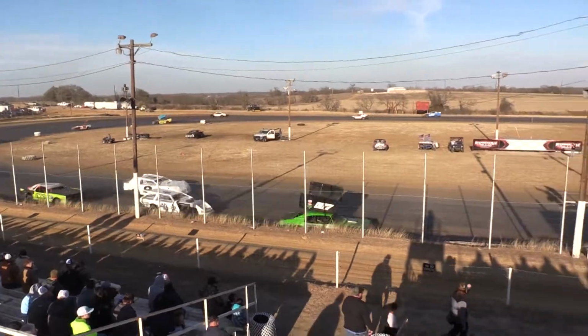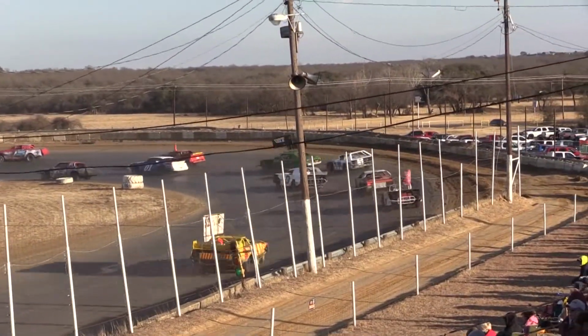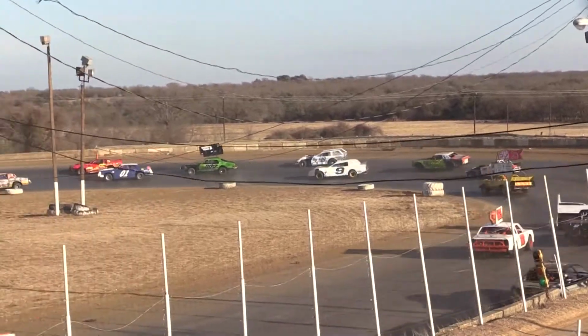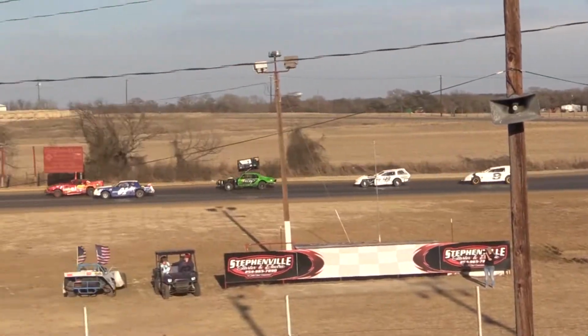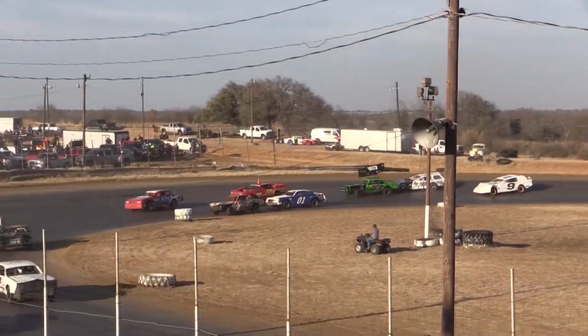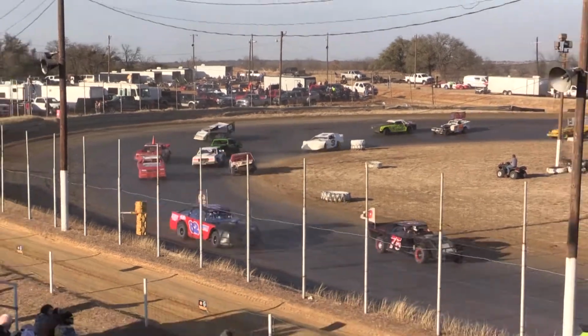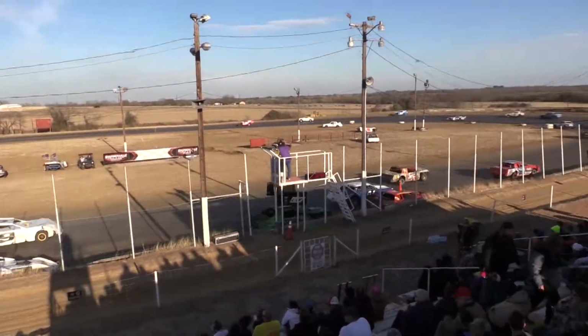Busby might be having an issue as well. He's kind of slowed his pace down. He's got possibly a right rear maybe down. Yep, it's down. He's skating. He's got his hand up, signaling. Yep, that right rear's flat. I'm telling you, that track out there is slick. It's just murdering right rears.